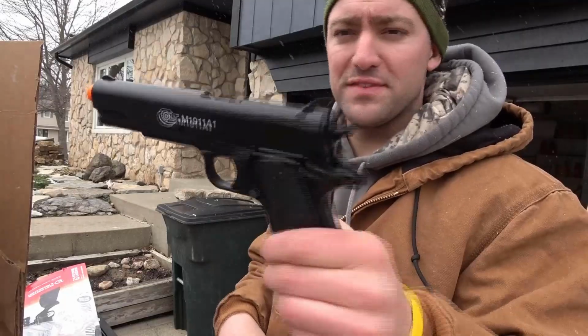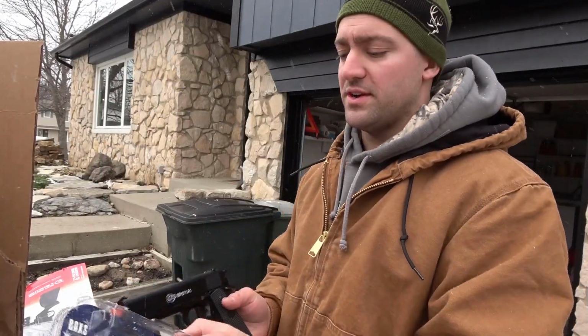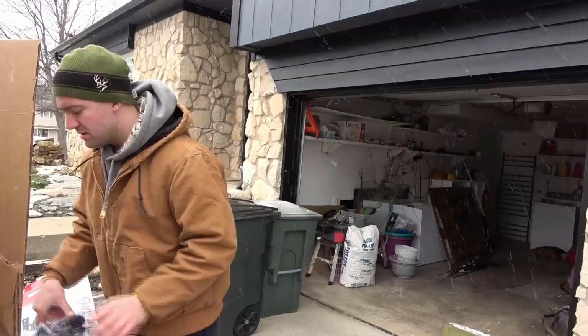It's just a little cheap airsoft gun. It just says defective, returned. Well, no kidding, it's returned. So I don't know what's wrong with that, but maybe somebody can use it. A cryptic camo hat. Ain't nothing wrong with that. It's still got the cardboard inside of it.